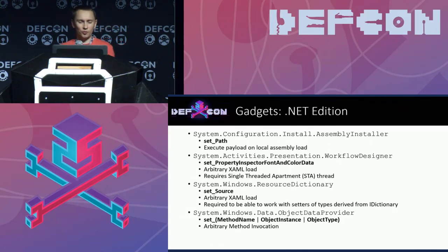So a setter of the property InspectorFontAndColorData in the WorkflowDesigner type requires a single-threaded apartment thread. It's quite a strong requirement, but if your target has such a configuration, you will get remote code execution. The next gadget is the Source setter of the ResourceDictionary type. It has a few requirements for the JSON unmarshaller. It should call setters for types that implement the IDictionary interface. Often in such cases, unmarshallers are just populating key-value pairs.